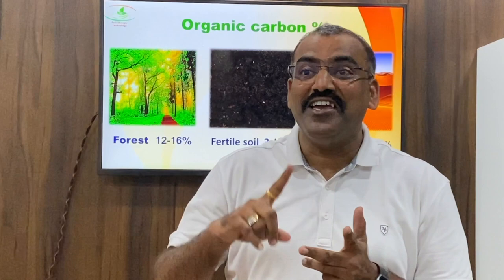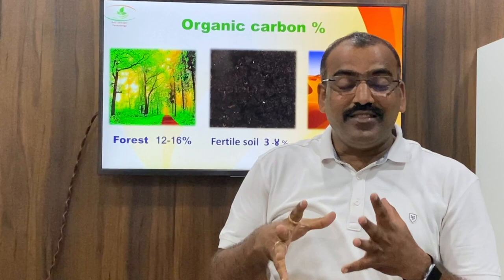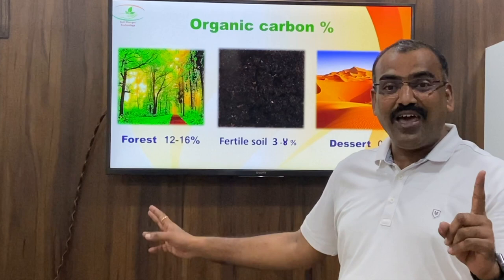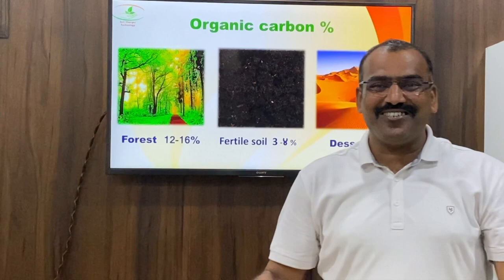It means 100% dependent on soil and 0% on climate. The crops from the forest, every tree is ready to cope with the climate. Yes. In fertile soil, you can get 3 to 4%. That was happening 40, 50 years back. You sow the seed and the crop will come up, and farmers grow it and harvest it, and enjoy and celebrate.